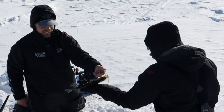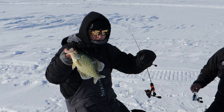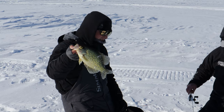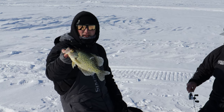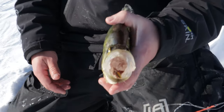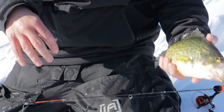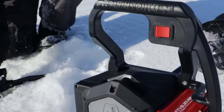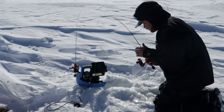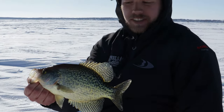Another solid one. Look at that. Dropped down and he just came racing up. We found this school of probably 50 fish and they're bigger and aggressive. So see if we can get back on top of them and catch a few more. He absolutely crushed that one. They're just stacked under Woody right now. Look at him. He's got them. Another solid fish.